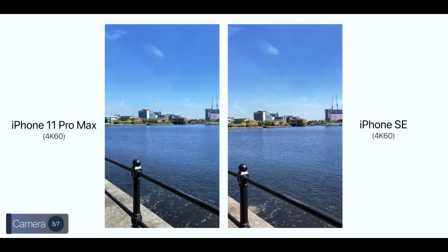Overall, the camera system on the iPhone SE is actually above average, around the 70% mark. Selfies on the iPhone SE are actually good. And as for video, 4K video on the iPhone SE is actually one of the best you can get on a smartphone at this price point.